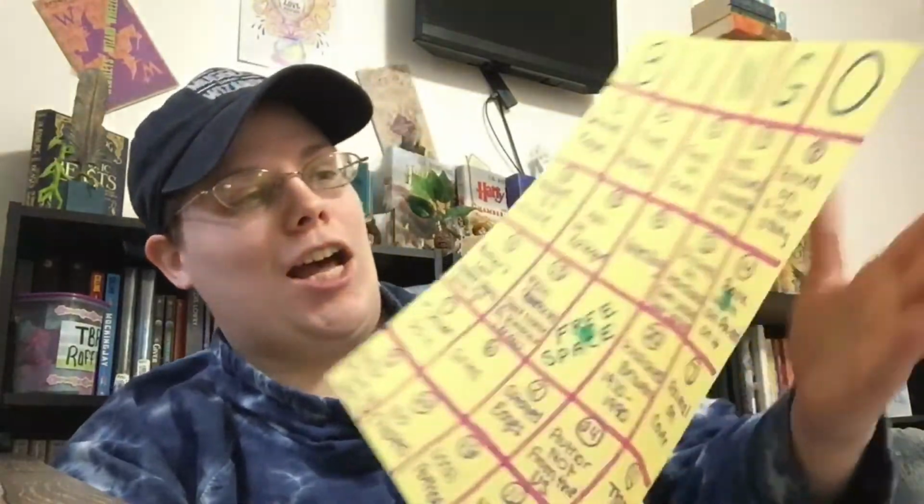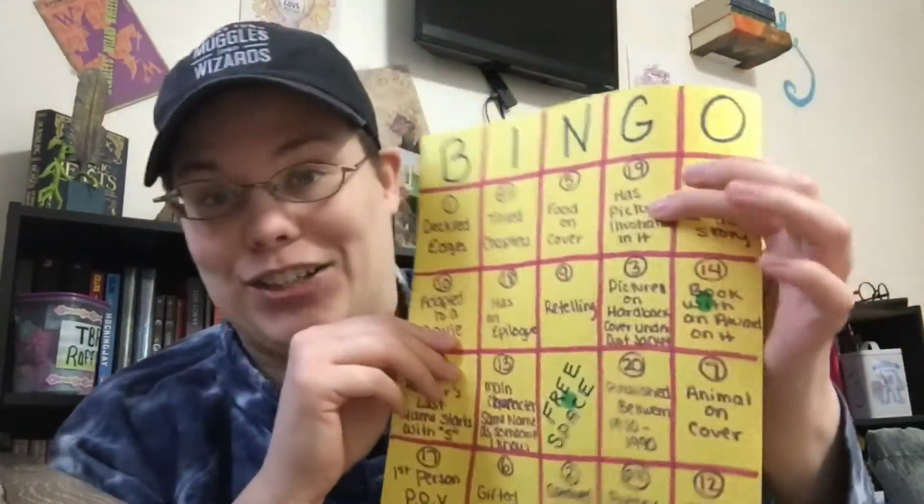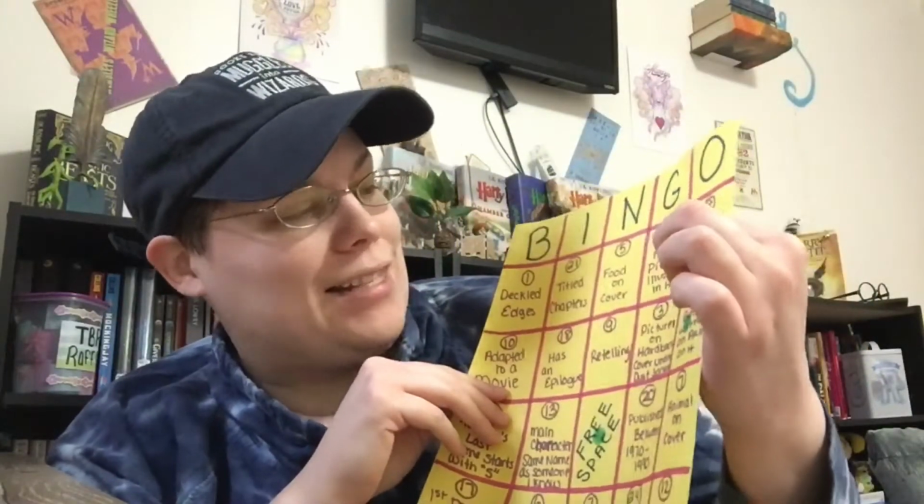Alright, so let's find our next number. Next number that I have picked randomly is the number 19. So we have to go find the number 19. Where is 19? 19 is up here, so it's not in line with either of our other dots yet, so that's not a good start to getting a bingo, but this has pictures or illustrations in it. So I'm going to go find a book that has pictures or illustrations in it.